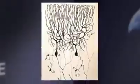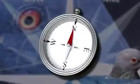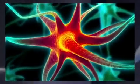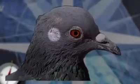The combined data of each neuron's reaction to its north-south and up-down orientation gives the pigeon not only an accurate compass heading, but may also give it coordinates on a mental map. Researchers concede that these navigational neurons may not be the only mechanisms the bird uses to get home. They're also looking for clues in its ears, eyes, and beak.